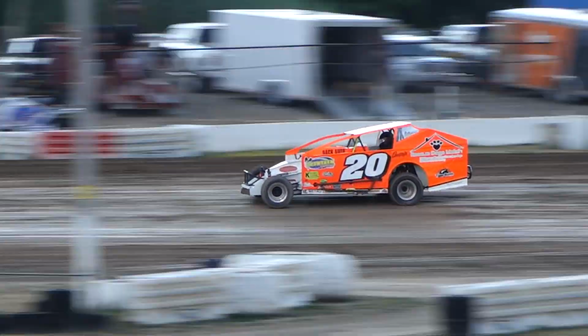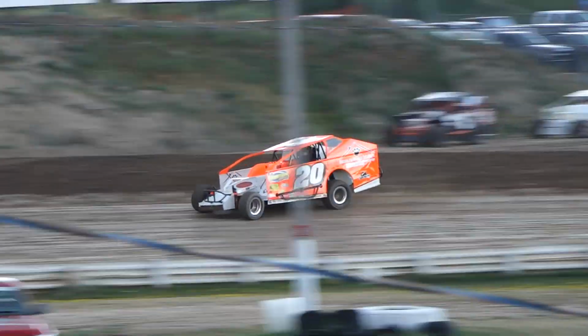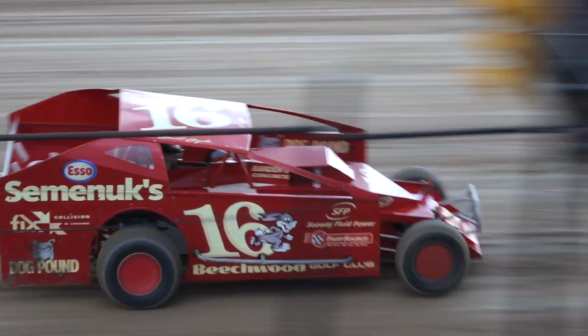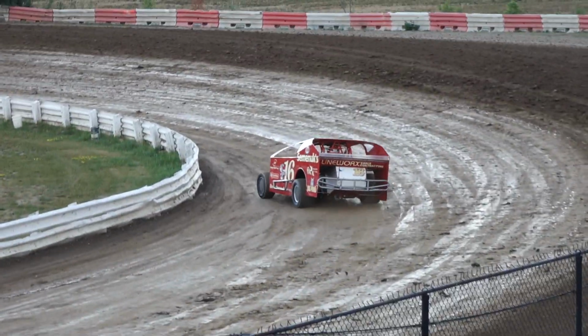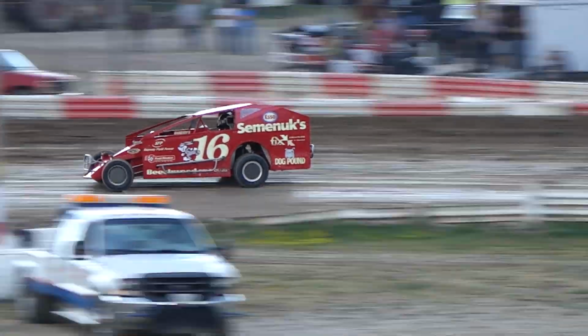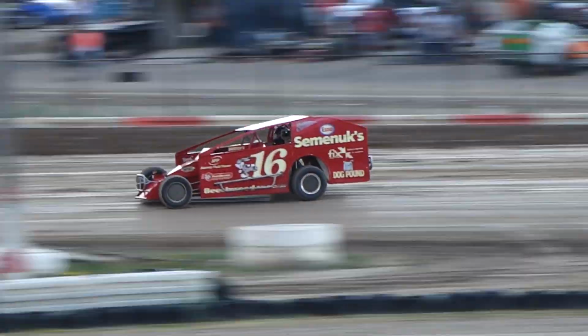Bigelow still your leader, now distancing himself from the 20 of Jay Mallory. Fairway in third, Rickow fourth, and Dylan Davidson rounding out the top 5 as we see the white flag displayed from starter Steve DeVos. Now for the 16 of Brent Bigelow, he takes it down the backstretch for the final time in this qualifying heat through turns 3 and 4 pretty easily.